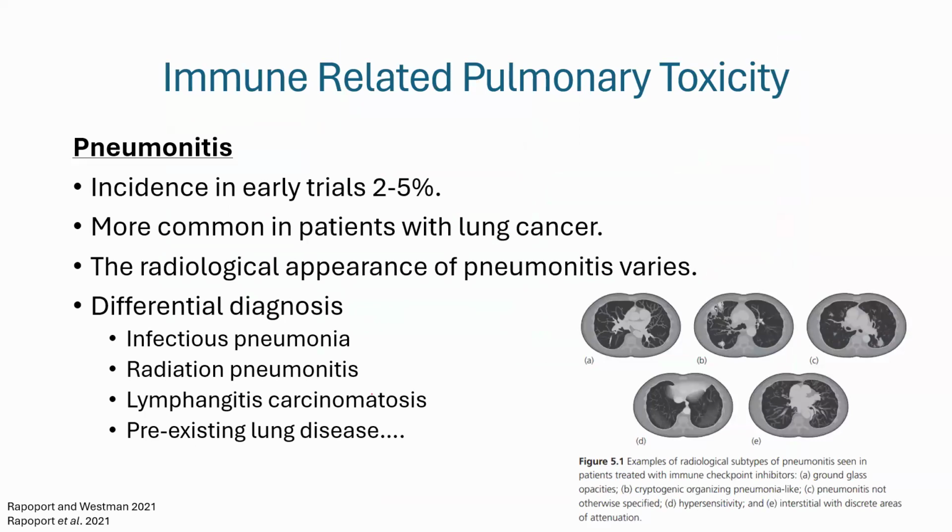Pneumonitis is a less common side effect, so we don't often see it. Early trials were indicating an incidence of about 2 to 5%, although the real-world incidence is probably a little bit higher than that. The reason I mention it is it can be a severe and sometimes irreversible side effect. We see it more commonly in patients who have pre-existing lung cancer, and that's probably because they've got this pre-existing lung damage that was there before.